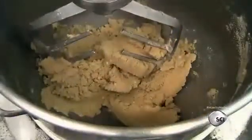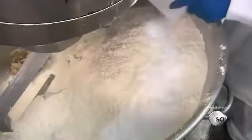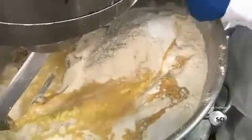Then it's time for the headliner, chocolate chips. They're semi-sweet, which is a mixture of bitter and sweet chocolate. Next, flour, followed by baking soda to make the dough rise, and salt to add flavor. The final ingredients are whole eggs, beaten, combined with vanilla, made from beans harvested in Madagascar, Africa.